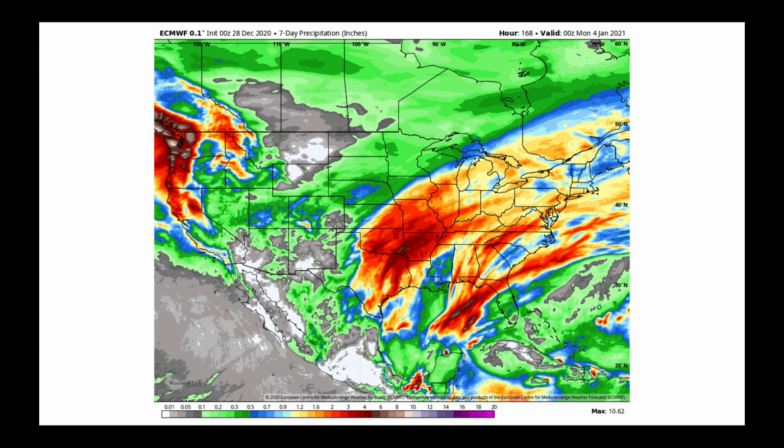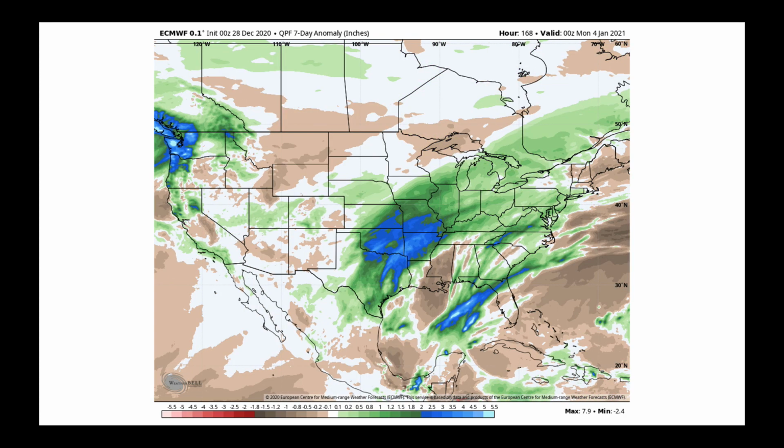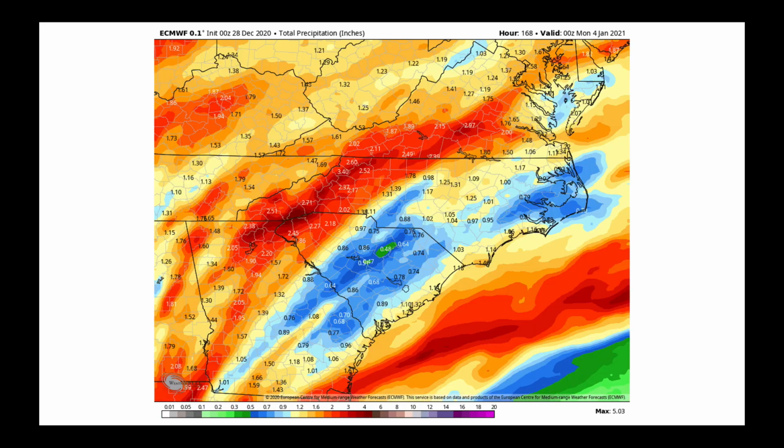Why I show you the whole of the United States is this is good for the drought situation across the west and parts of the southern plains where we have drought. But if we look at this compared to normal, we can see that they're going to get a lot here. We're talking 2 to 4 inches of excess precipitation. We might see the same thing right over here along the Appalachian Mountains. In fact, let's just zoom in and get a view here over the next week.